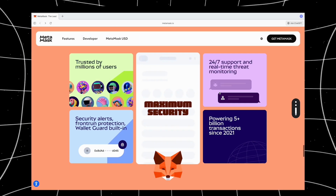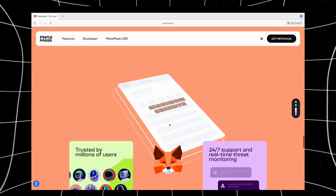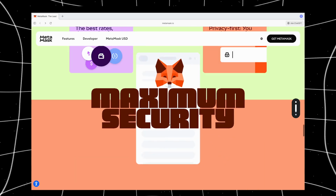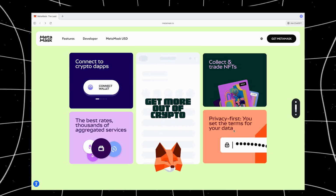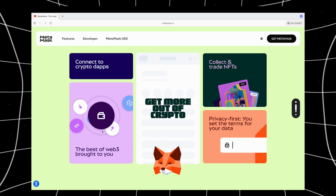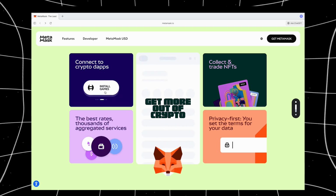Quick note, MetaMask doesn't have an official token yet. There have been rumors, but nothing confirmed on their website. So for now, the focus is on features, not tokenomics, like mUSD, Snaps, and Earn.